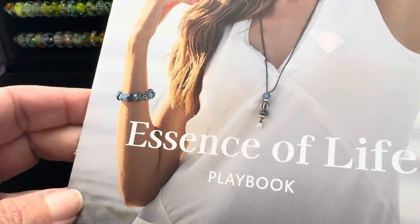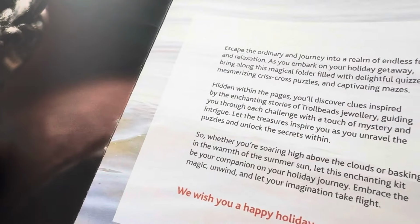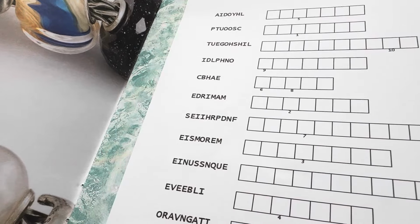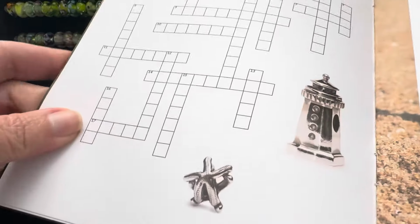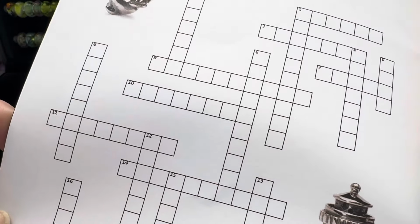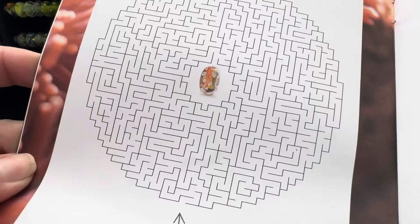I just love that fantasy necklace there. But look how fun all of this is. Like there is a word scramble, and of course, beautiful bracelets. And then there is a crossword puzzle, and here we have a maze.